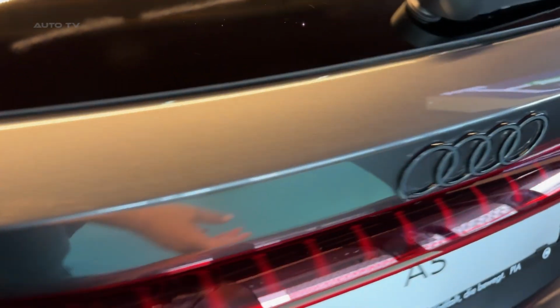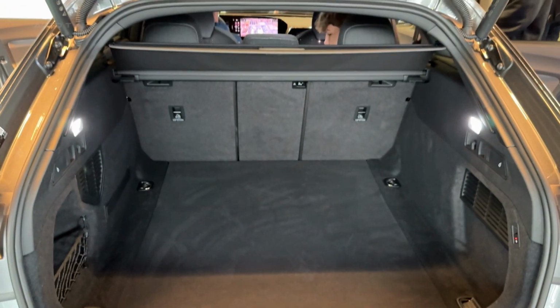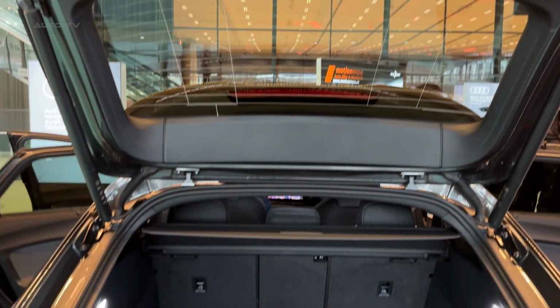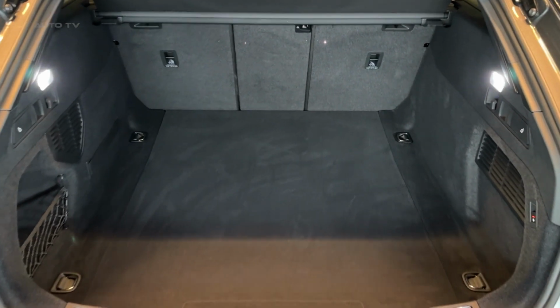Tall adults will find adequate knee room, but might brush against the headliner. The 40-20-40 split rear seats and powered tailgate with motorized parcel shelf are nice practical touches. Starting at over 40,000 pounds, the A5 Avant isn't cheap, but it does feel worth the premium.